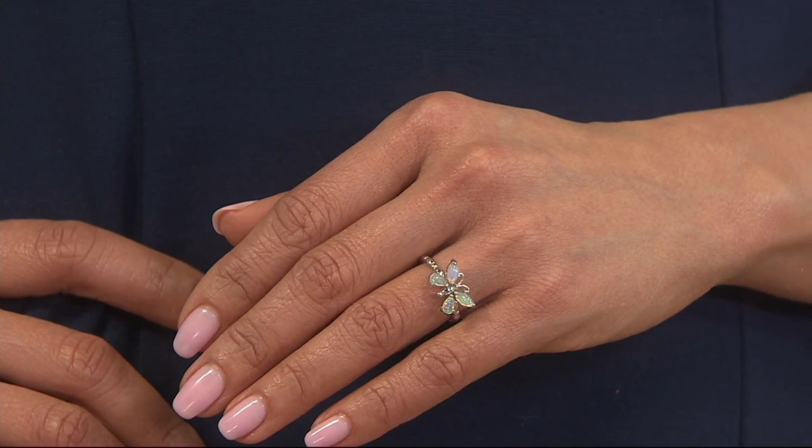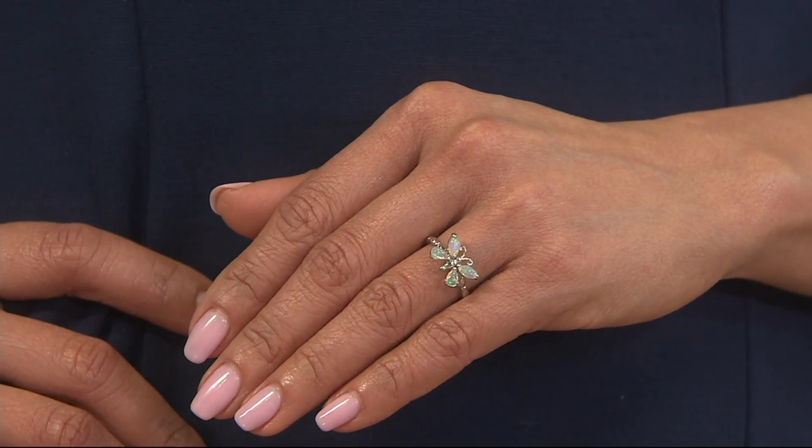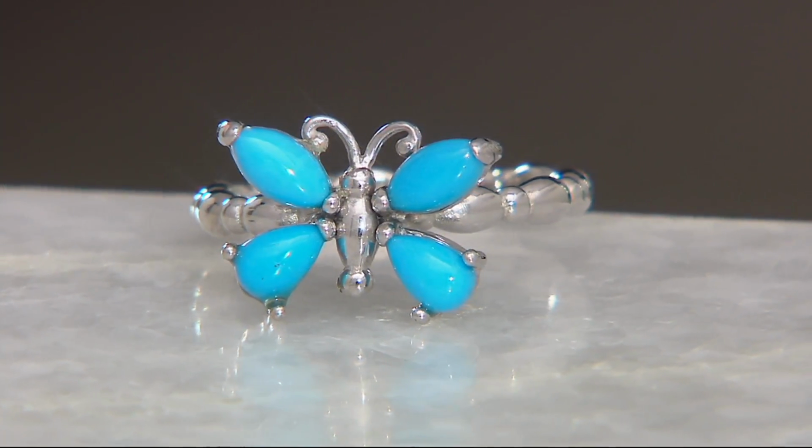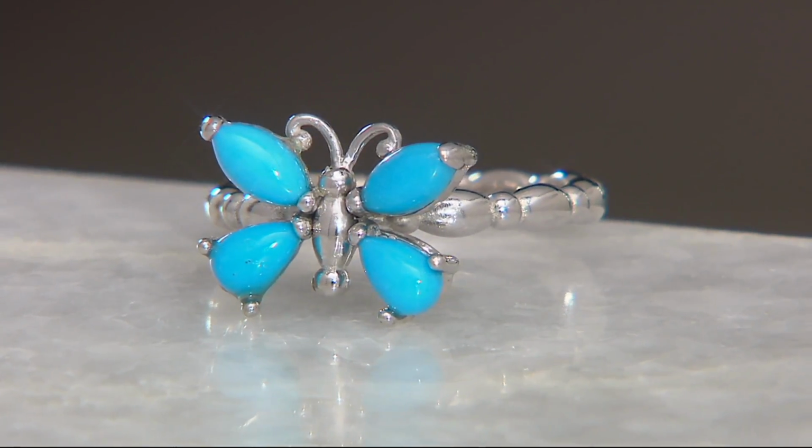And then we also have Sleeping Beauty Turquoise, which you know is super special. And here to tell you more about it, my friend Michelle Lau. She has been in the jewelry business for how many years? Over 20 years. And you travel the world. I do. Like a treasure hunter. Oh man, for jewelry. I have so much fun. I love jewelry. I love jewelry too. We always say that every time we work together.